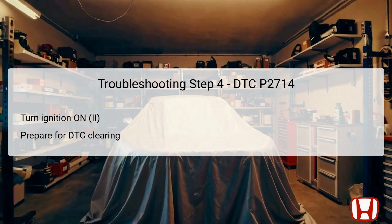With the ignition in this position, you will be able to clear the DTC using the Honda Diagnostic System, HDS. This prepares the vehicle's onboard diagnostic system for further checks, while allowing for a fresh assessment of the conditions affecting the solenoid valve D.